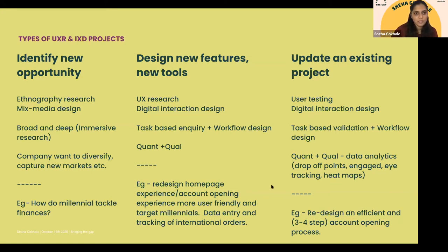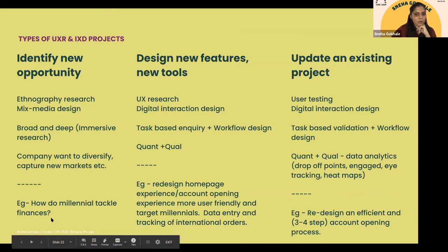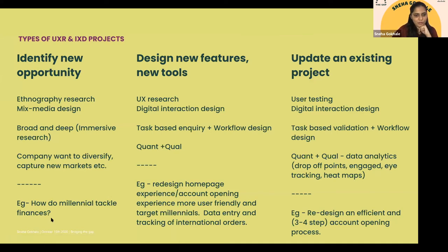So these are the three types, at least the ones I've seen mostly in my experience, but I'm happy to hear if anyone of you has worked on any fourth or fifth type as well. Or if these make sense, give me a yes in the chat or something like that. If any of you have worked on similar projects, type out a why or something in your chat.